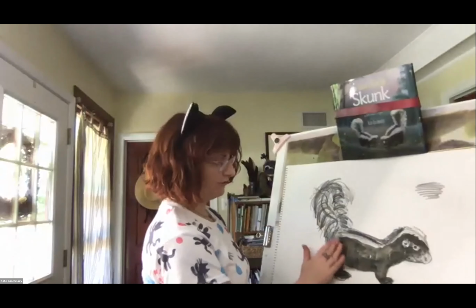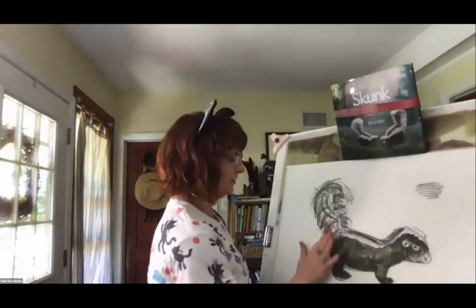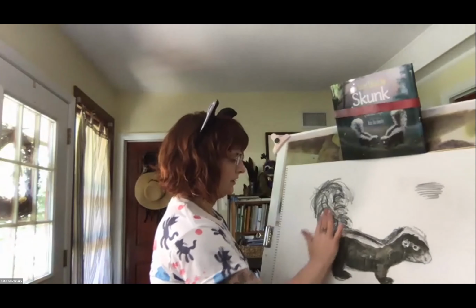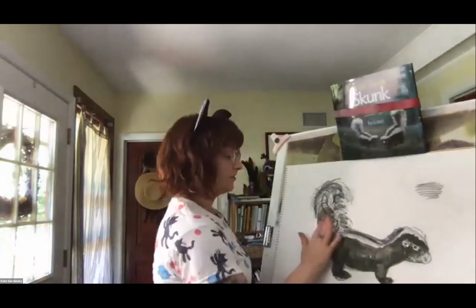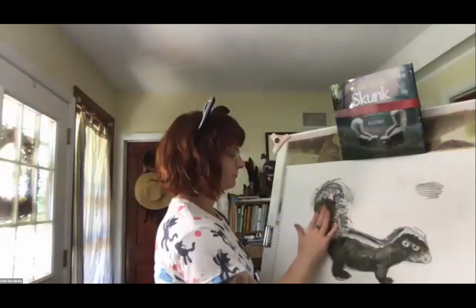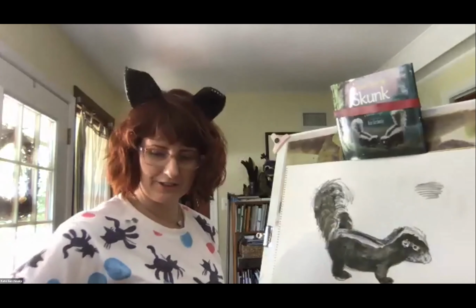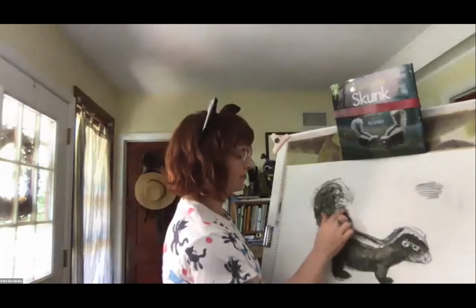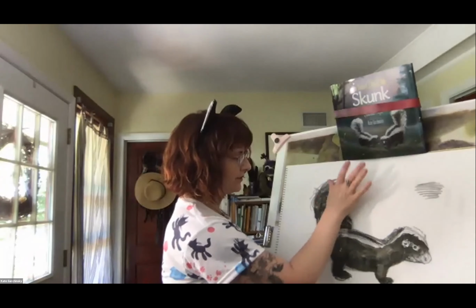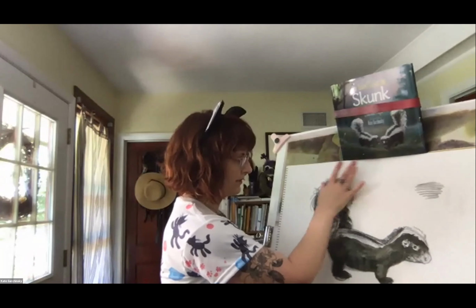But with these, you can actually finger paint too. Sometimes I do that. People also use them for face paint because they're non-toxic. I've never tried that, but maybe someday. Halloween's coming up. You just have to be careful if you have a skin allergy with certain colors. I know some kids and adults have problems with certain colors like reds or whites.